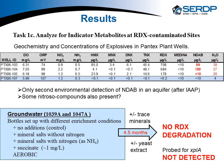Now, one of the things we did is we wanted to see if we could isolate organisms, or at least confirm that RDX was degrading aerobically in these wells. So we collected additional samples and set up microcosms with and without nutrients, under aerobic conditions, with and without a little bit of succinate. And in fact, over nearly 5 months of running these microcosms of all different types, we never saw RDX degradation under aerobic conditions.